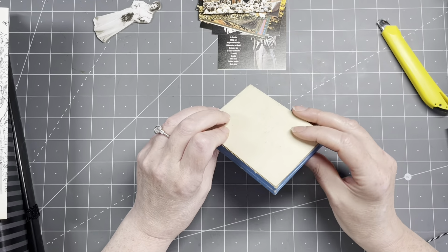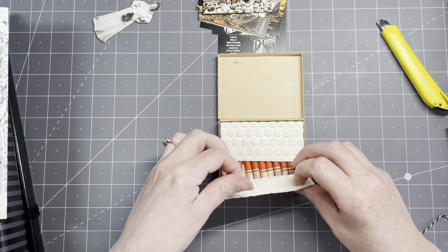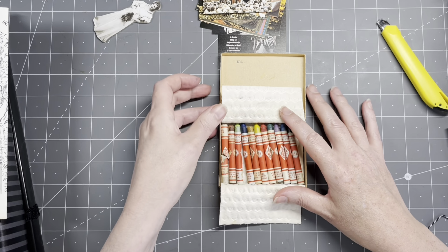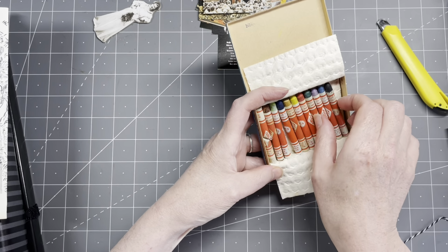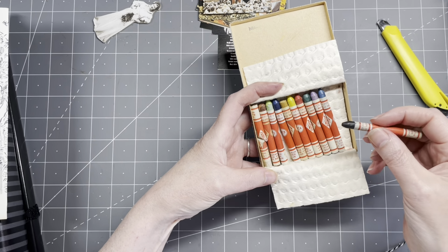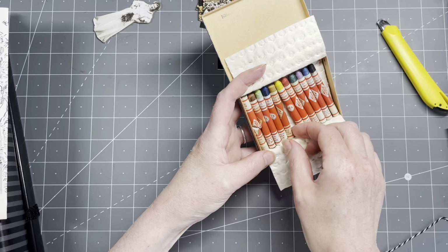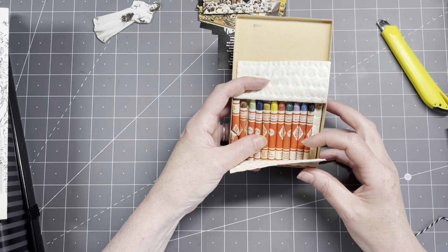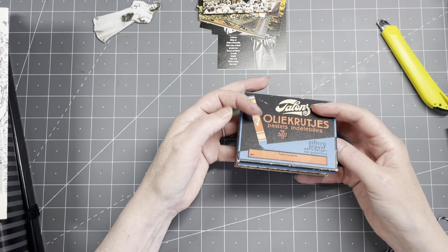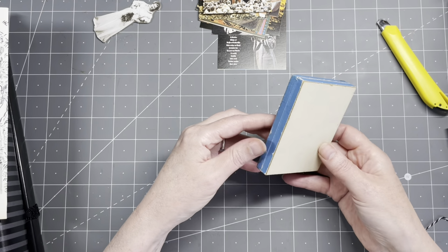Oil pastels. Do you think they're in there? I think they are. Oh, yes, they are. Oh, these are old. One is broken. I don't think they've been used much. Are these called gouache or something like it? I don't know the name, guys. You can put your name here.